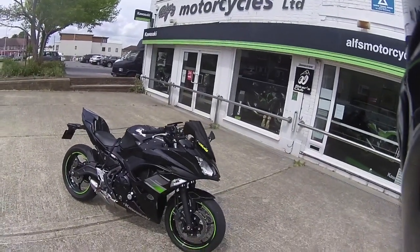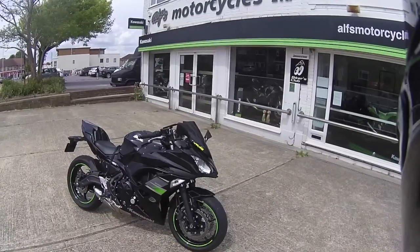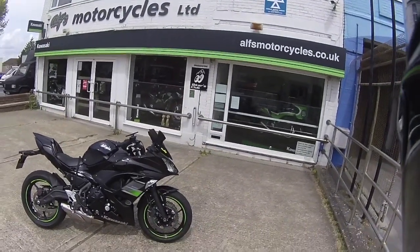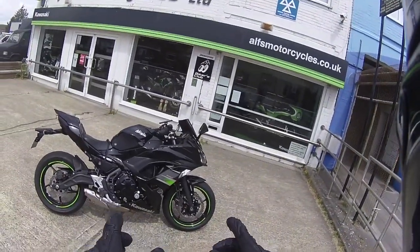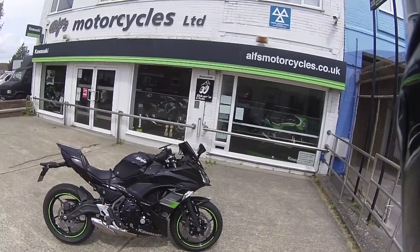This thing is going to outrun any car on the road. It's going to embarrass a lot of bikes on the road. This is a very, very good machine, and I actually think for UK roads, you do not need more than about 70 to 80 brake horsepower. That is absolutely more than enough. I actually think that this 600 class is the pièce de résistance of the biking class.